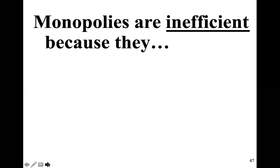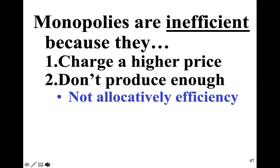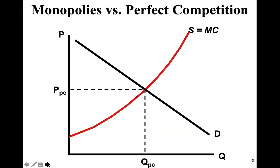Let's address efficiency. Are monopolies efficient? Absolutely not. Monopolies are inefficient market structures for a couple different reasons. They charge too high of a price and they don't produce enough. These buzzwords are going to come up a lot as you do explain points on FRQs in this unit. Monopolists charge a higher price and produce too low of a quantity at too high of cost to be efficient. What do we mean by that? Monopolies are neither allocatively efficient nor productively efficient. Let me show you why that is using the graph.